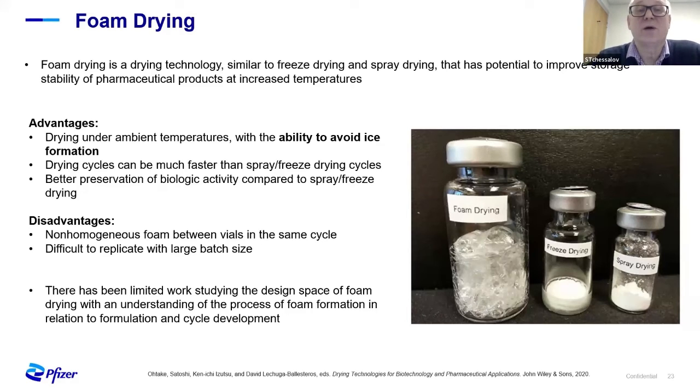The challenges: foam formation is not homogeneous, unfortunately, and I will show this later. It's also very difficult to replicate this foam at large scale. At least I have not seen it. There was also limited work studying the design space, at least not published a lot, even by Bronstein's group.